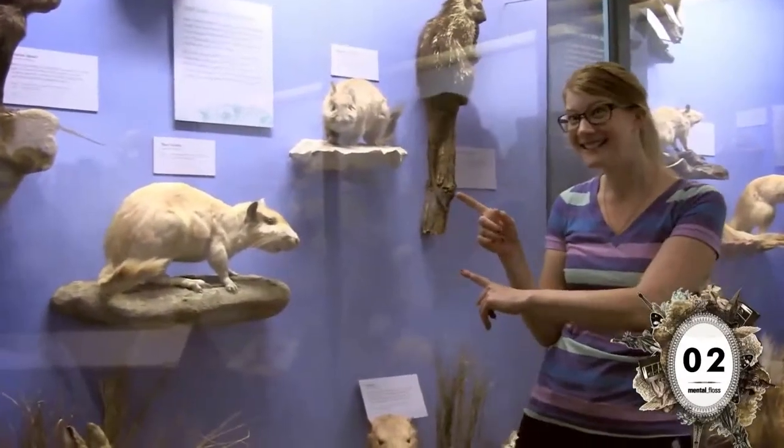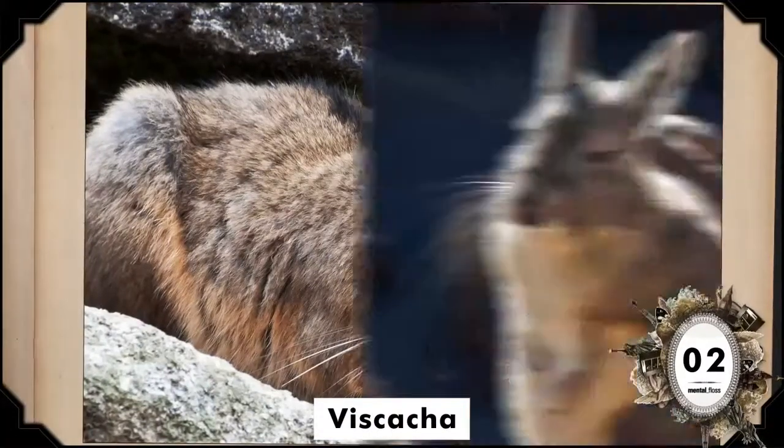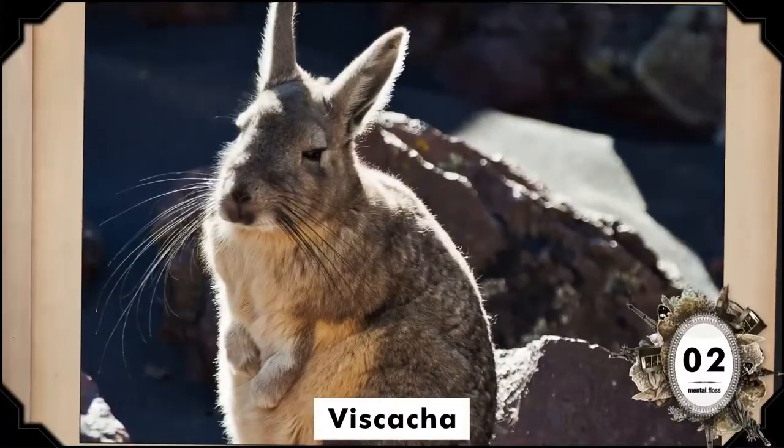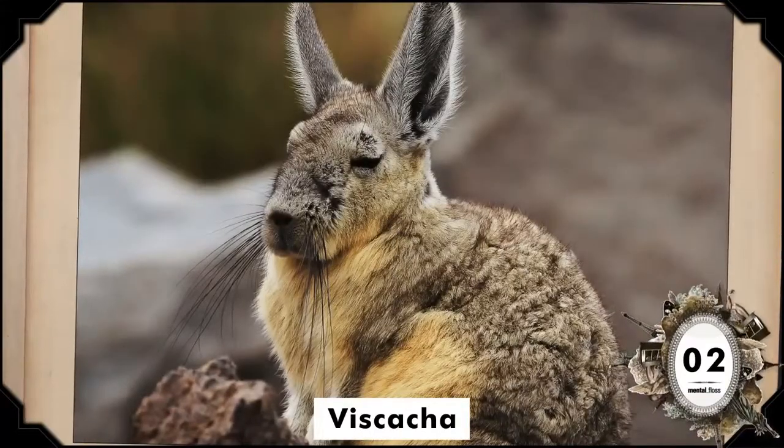They look like rabbits, they're arguably cuter than bunnies, but Viscacha are actually the largest members of the chinchilla family. And if you don't believe me, just take a look at the photo. They can live in herds up to 50 individuals, and the next time you need a pick-me-up, just imagine being stampeded by a herd of Viscacha.